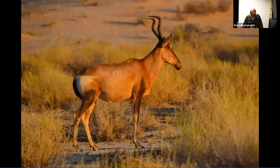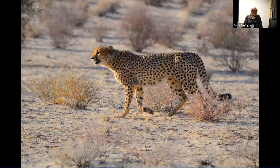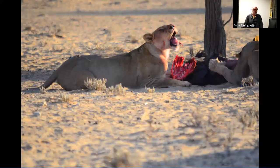And here we've got another red hartebeest. And another cheetah coming out to pose and walking along. And now we're coming to my last day. I was hoping the last day was going to be really good because I then had to drive 2 days to get to the airport. It wasn't good. It was incredible.